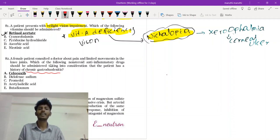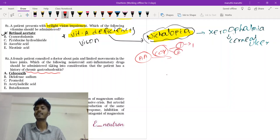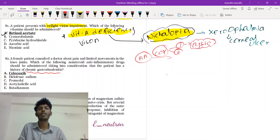Now what happens, guys, we have something called arachidonic acid. This arachidonic acid will be metabolized by one of the important pathways, that is the COX pathway. COX has two types, COX-1 and COX-2. COX-1 is present in physiological, normal conditions. COX-2 is activated only during inflammation.